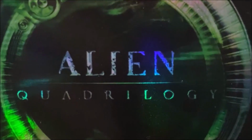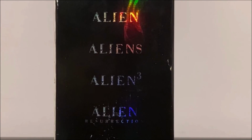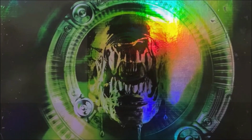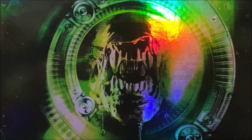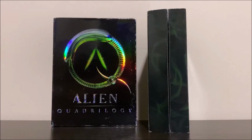Again, the title Alien Quadrilogy can be seen, and there's a listing of the 4 films included in the set: Alien, Aliens, Alien 3, and Alien Resurrection. The back cover features an image of a snarling, drooling alien bearing its fangs. So there's a lot going on with the design of the cover slip alone. It was an exciting thing to take a look at this and prepare for what was about to unfold. And I mean that literally.